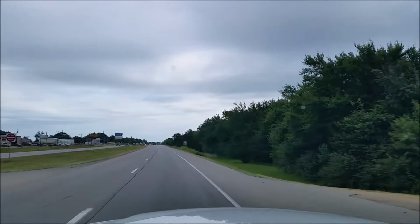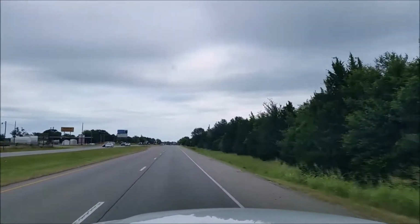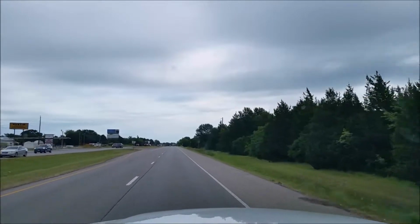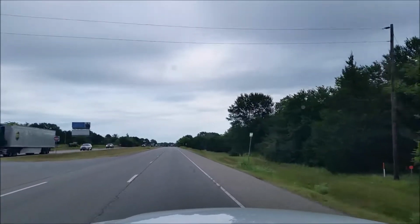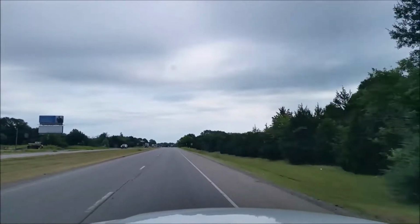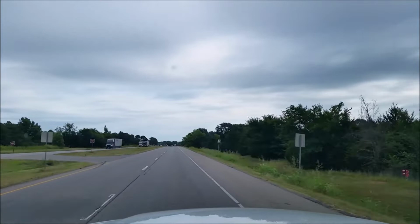Basically what I do when I'm pulling doubles, I spend a lot of time looking back at the trailers to make sure everything looks good back there. If anything starts fishing around or anything, I have to slow down. I haven't had any trouble with these, but you still got to keep an eye on it because you just never know.